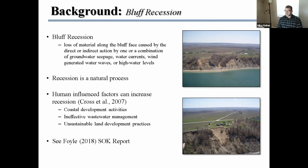So humans have an effect there, but also unsustainable land development practices. A lot of people that live on the bluff really like to see the lake itself. And sometimes to do that, they do things that are not really sustainable, and not good for their bluff line as well.